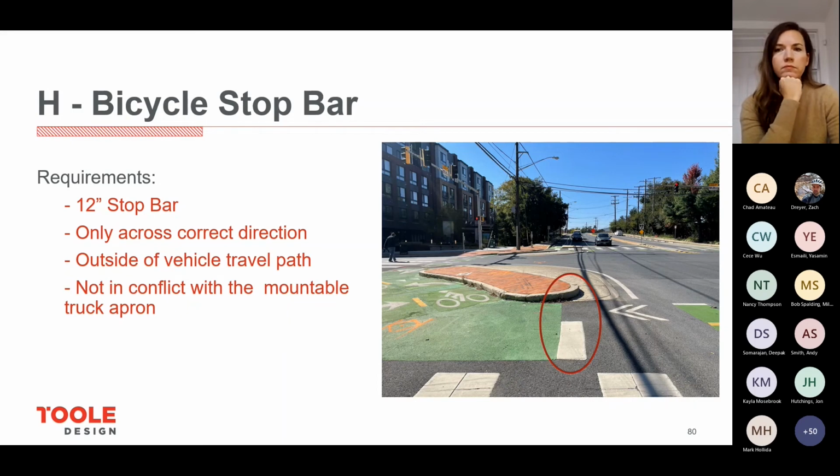So it just needs to be set at a location that doesn't conflict with any motor vehicle traffic. And I just want to quickly address the private street question. Will these elements also be expected in a private roadway or just public? Just to be clear, a protected intersection isn't a nice add-on for bikeways. It's a vital component of them.